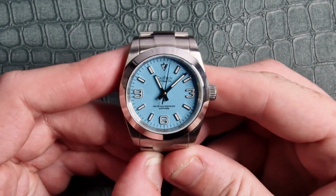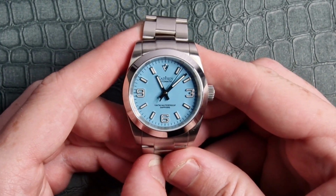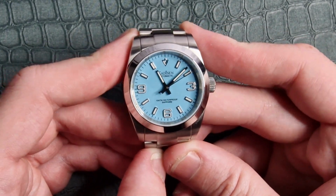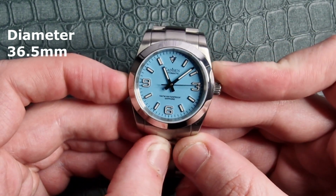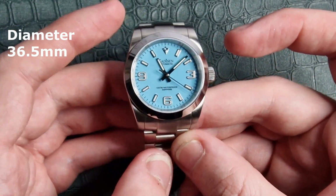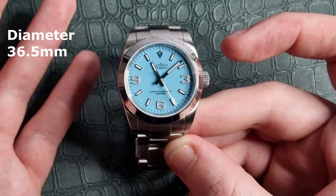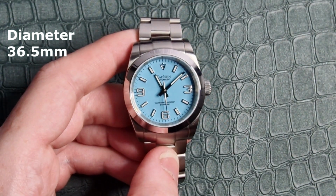Let's talk about the diameter of this watch, or the sizing as a whole. Now that is really one of the big appeals to this piece. It is one of the smaller pieces on the market. So it is 36.5 millimeters in diameter, which is a very aesthetically pleasing and very wearable case size for myself. For those of us with smaller wrists who prefer a smaller sized case watch, this is definitely going to be a big winner for us.